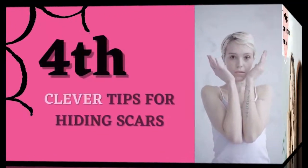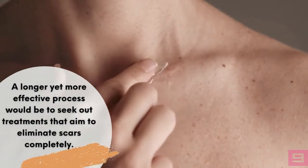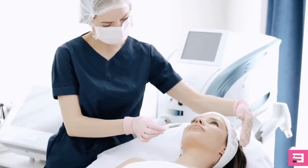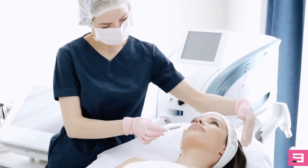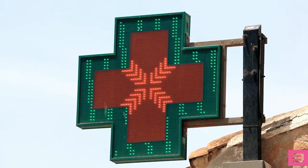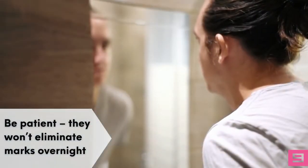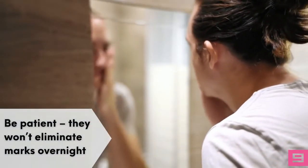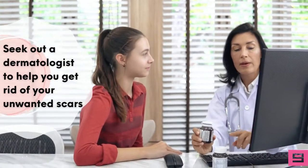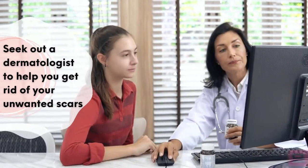Here is the fourth clever tip for hiding scars. A longer yet more effective process would be to seek out treatments that aim to eliminate scars completely. The best ones will be prescribed by a dermatologist, but there are also effective over-the-counter creams and ointments that will do the trick. Check out the aisles of your local pharmacy and try one out if you have some time before the big day. Be patient, they won't eliminate marks overnight. If you've given over-the-counter treatments a go and you've found you're not satisfied, seeking out a dermatologist is a great option to help you get rid of your unwanted scars.